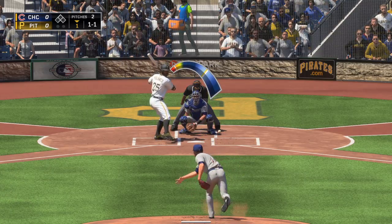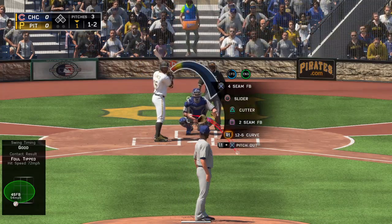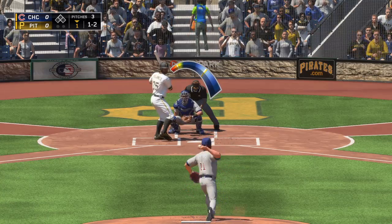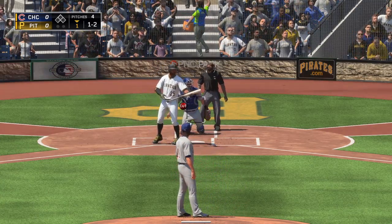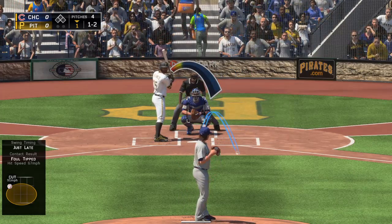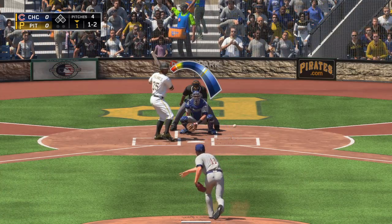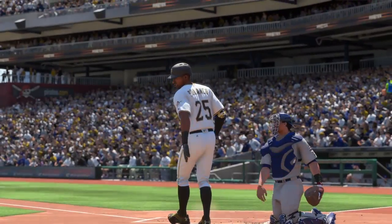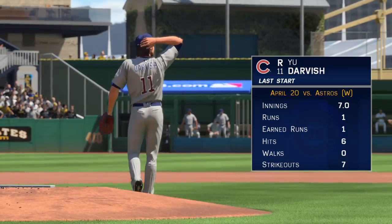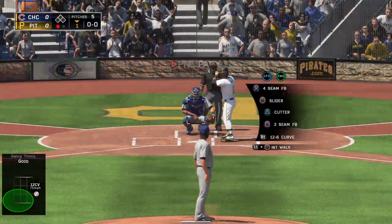Darvish pauses. Here's the 1-1. Gets on top of one here and chops it foul right at home plate. Looking for the strikeout. Here's the 1-2. Again, he sends it out of play. The 1-2 pitch. And he got him. And there you see the numbers from his last time out. Picked up his first win of the season in that ball game. So he'll be looking for number 2 here.